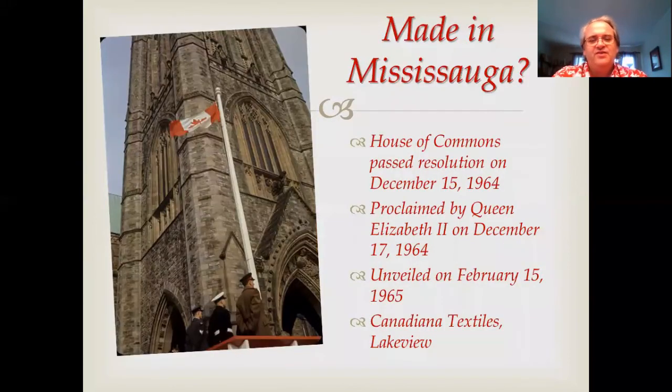The first flag itself, there's a picture of the first flag flown at Ottawa. The House of Commons again passed the resolution with the modified maple leaf on December 15th, 1964, and then it was proclaimed by Queen Elizabeth. And the flags were made at several different locations, and at random one was chosen to fly at Ottawa for the unveiling ceremony, and that flag was then retired. It was supposed to make its way to the archives. It did not.